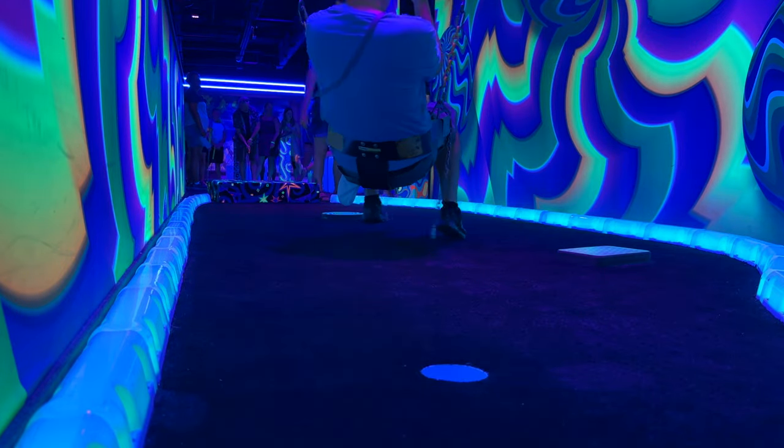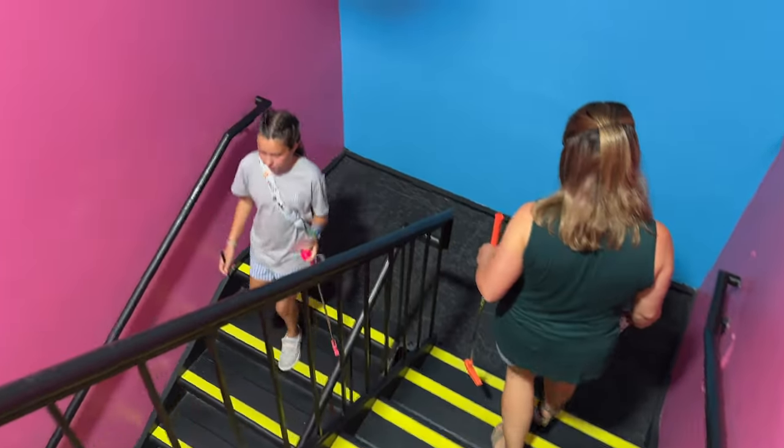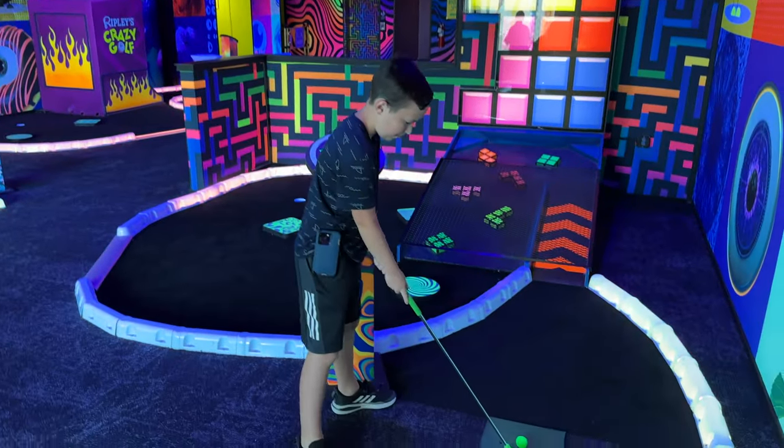Now, how do you get out of this thing? We're gonna head downstairs for holes 17 and 18. We could take the elevator if we wanted to. Back into the main room here for hole 17. Whenever you're ready, Micah.